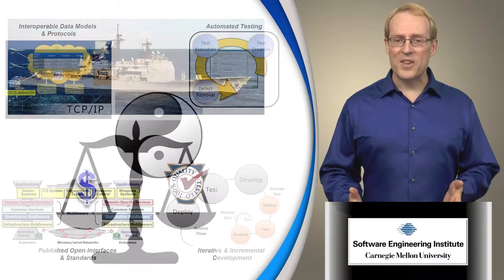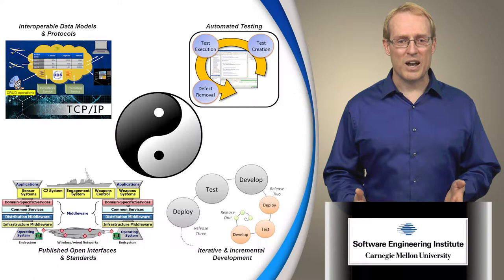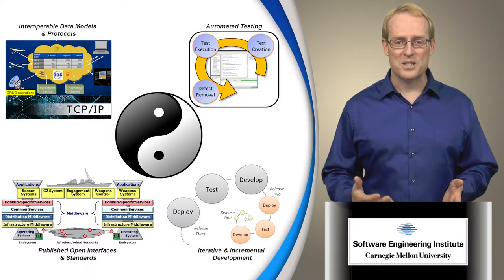What is needed are methods, techniques, tools, and processes that enable software and systems engineers, program managers, and other acquisition professionals to ensure that cost-cutting strategies don't compromise the quality and sustainability of their integrated solutions.